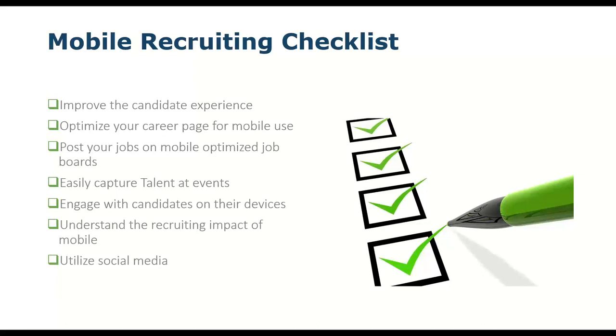And then make sure that you understand all of the different impacts that recruiting has on you from a mobile standpoint. So all of these things are really important to keep in mind. Make sure that they can sign off on your terms and conditions, anything like that, that you take care of those things. And again, like I brought up a few times, utilize social media, because that is mobile, and that is where you want to have a good presence out there. It'll help you with your recruitment efforts.